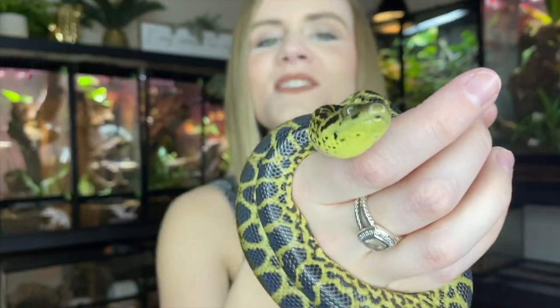This is Tarzan. He is my baby male yellow anaconda. So Tarzan is about 5 months old or so. I got him when he was 3.5 months old, so I have had him for 2 months now. So he is definitely getting close to the 6-month mark. This boy has a ton to grow.